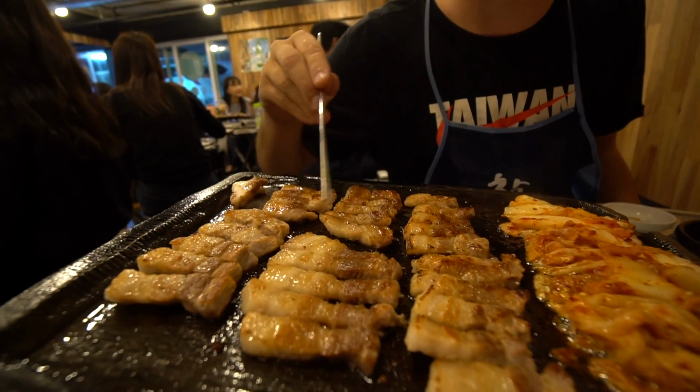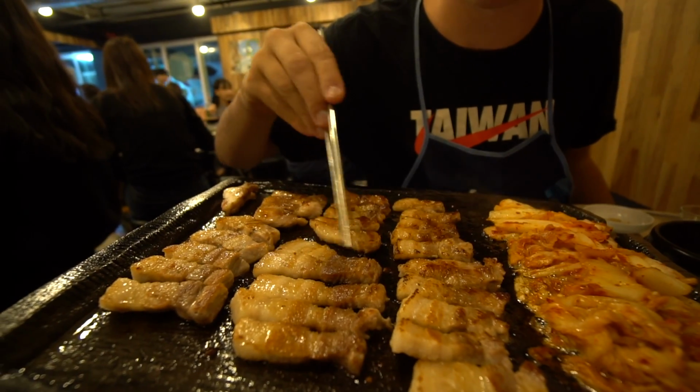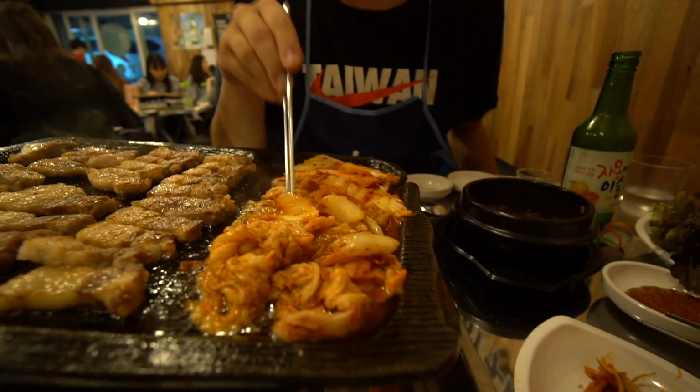No Korean barbecue is complete without some soju. This is like the national drink of Korea. We've got the grapefruit flavor. It goes down a little bit smoother. So the worker just came over, and as you can see, he cut up all of our pork. This is some really good looking quality pork. There's not too much fat on it. He's chopped it into nice bite-sized pieces. Our kimchi is just bubbling away, and I'm gonna make a little wrap for myself.